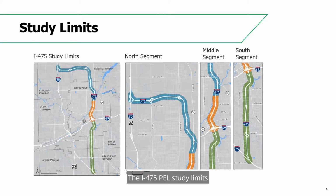The I-475 PEL study limits run from I-75 in Mount Morris Township south to I-75 in Grand Blanc Township. To facilitate development and future construction, the corridor has been broken into 3 segments: north, middle, and south. The north segment, shown in blue, covers the area north of downtown from the Flint River to the North Saginaw Street interchange. The middle segment, shown in orange, is focused on the downtown and covers the area from the I-475 I-69 interchange to the Flint River. The south segment, shown in green, covers the area south of downtown from Hill Road to the I-475 I-69 interchange.